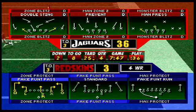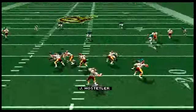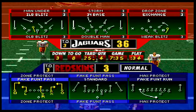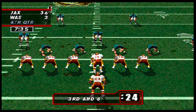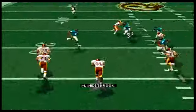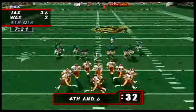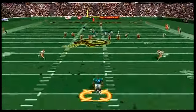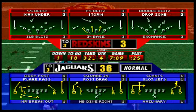Ellard with a 12-yard gain on the pass. Broken up by Logan. It's third and 8 from their own 25. Westbrook with a 2-yard gain on the pass. That brings up first and 10 on their own 32.